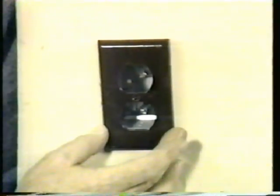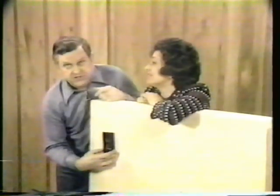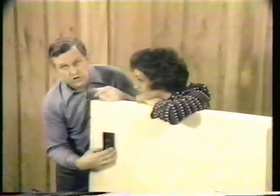But this is the mule part of being an electrician, and there's no sense in paying a good electrician however much an hour he wants for cutting holes in walls and running wires.